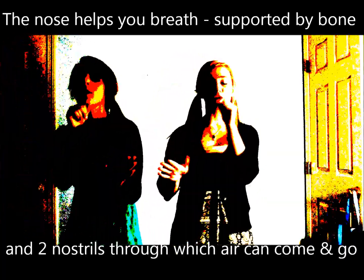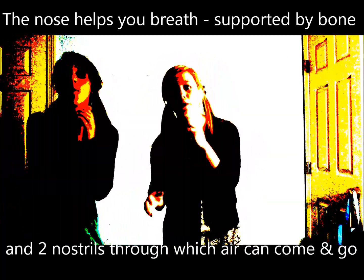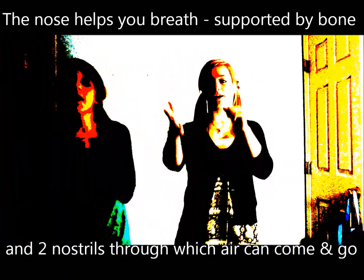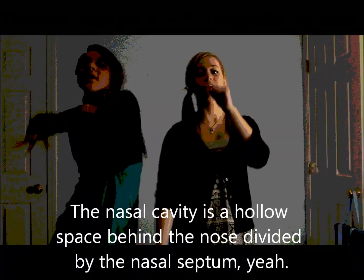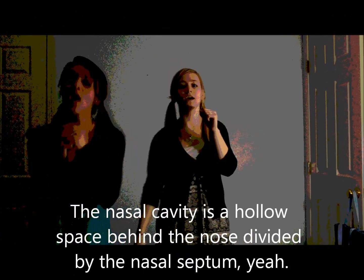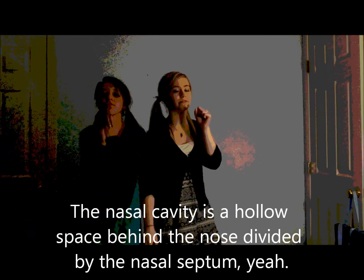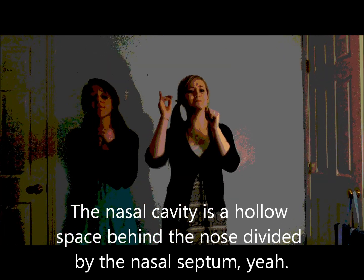The nose helps you breathe, supported by bone and cartilage, and two nostrils through which air can come and go. The nasal cavity is a hollow space behind the nose, divided by the nasal septum.